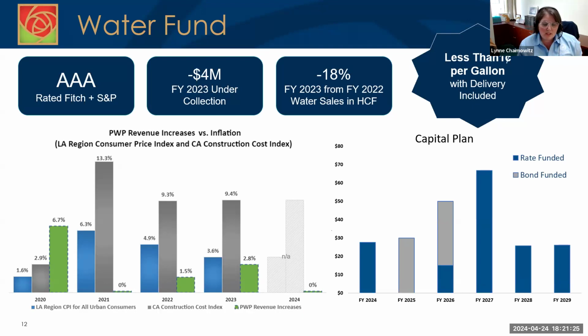And you'll see on the bottom right graph here, you're looking at how costs have compared with how we've done rate increases for our water customers in the past. So what you see in the blue bar here is the LA region consumer price index. As you can see, the consumer price index has been fairly high, specifically during COVID. So these have accumulated. And what you see in the gray bar is the California construction cost index. So as you know, and as Stacy explained, the water system is a really capital intensive industry. And so the green bars have not been keeping up with the increasing cost levels as reflected by both the consumer cost index as well as the construction cost index.